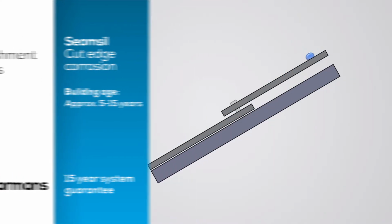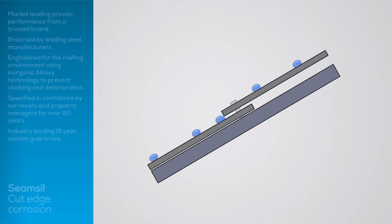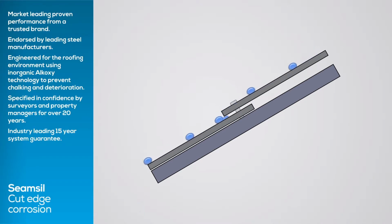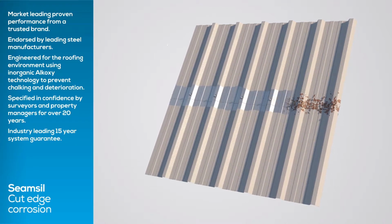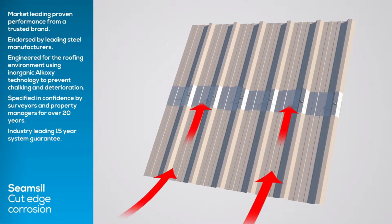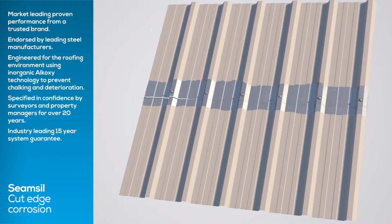SeamSil has been the go-to for cut-edge corrosion for over 20 years. Users should take care to address not just visible corrosion on the top side of the sheet. In fact, the reverse side is more vulnerable, as water is held here by capillary action. So it's essential that the lap is thoroughly dried by mechanical means, and any rust around the area to be treated is returned back to bright metal before any works commence.